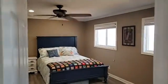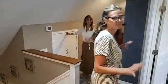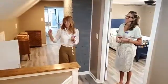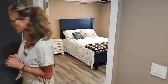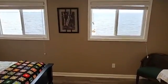So don't let the year scare you. 1976 was the original home, but again, this effective year is 2014, so it's turnkey, ready to go. Pretty fun. We've got a laundry chute here, so you know the laundry goes down straight to the laundry room. Great feature. And this is the second bedroom on the top floor. Again, great views.